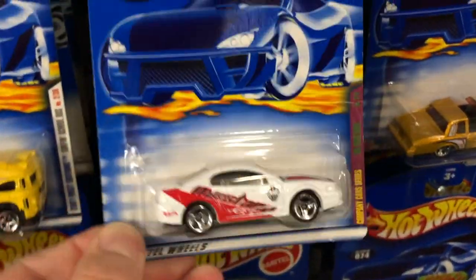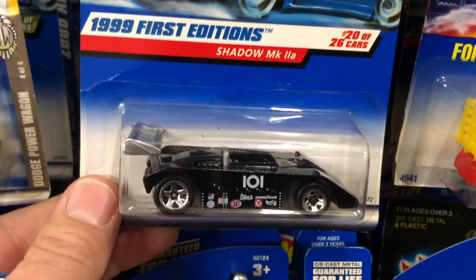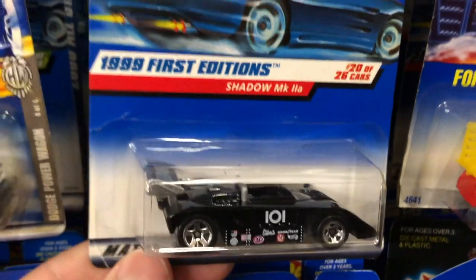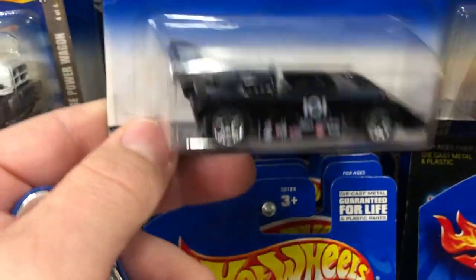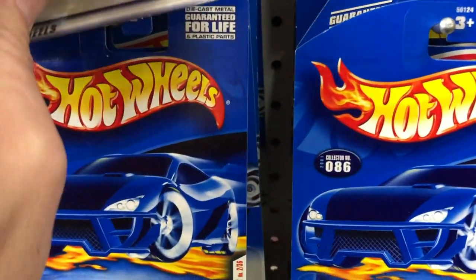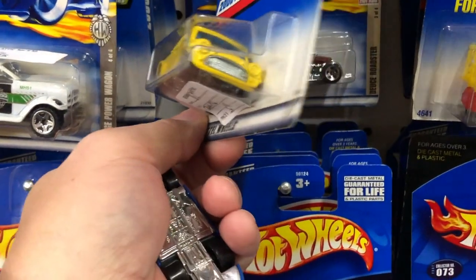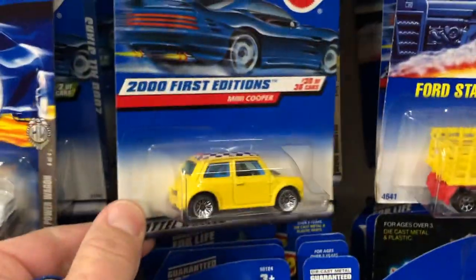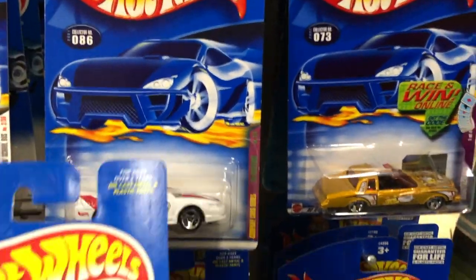That's right. Look at this guy right here, the Shadow Mark II. That is a nice looking cast right here. Looks like it's in really good shape for a car this age. It's a first edition. Found a car back here. It's an Audi. I'll put this one over here for now just to take a look. Look, we almost have a demo car here. There's a first edition Mini Cooper. So a lot of Mini Coopers have been coming out lately, dropping a bunch of cars. And this is where they all got their start. So look at this Audi. Keep looking. There we go. There's an Audi Avis.